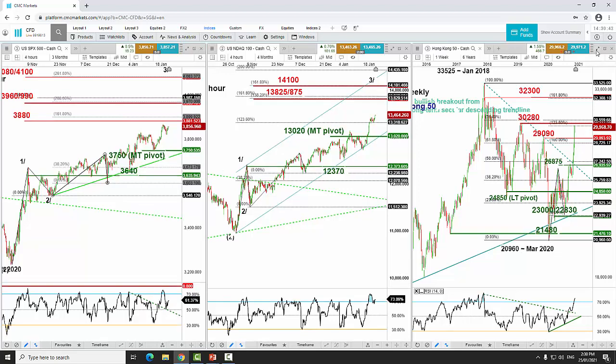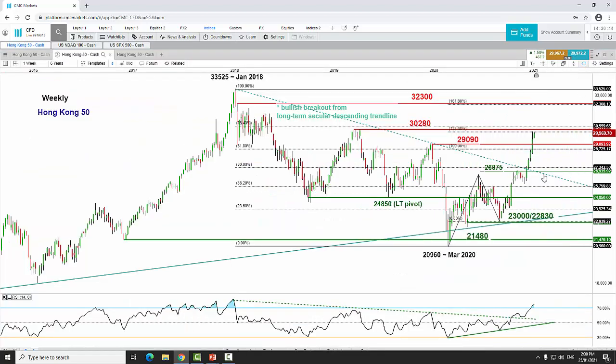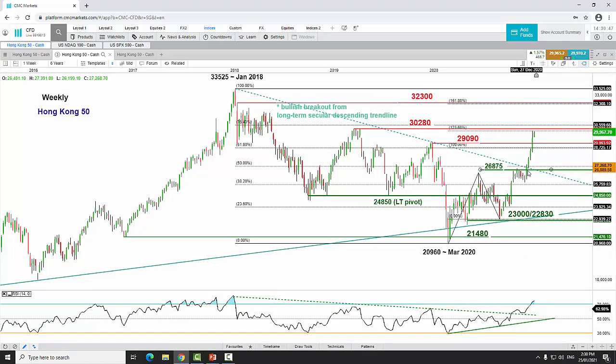All right, now moving on to the next index that I want to share with you all will be the Hang Seng, or the Hong Kong 50 we call it on our platform. Still recall that why we turned positive on the Hong Kong 50 and expect it to be one of the star outperformers, because of this bullish breakout of this long-term circular descending trend line that has broken out since the start of this year. So ever since then, it shaped a very strong up move.